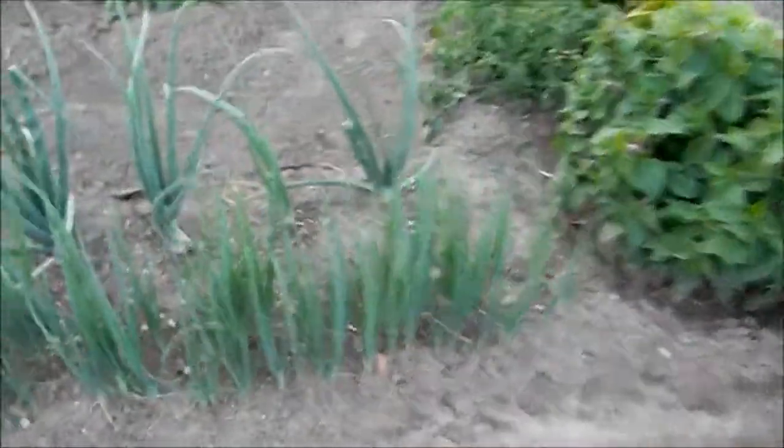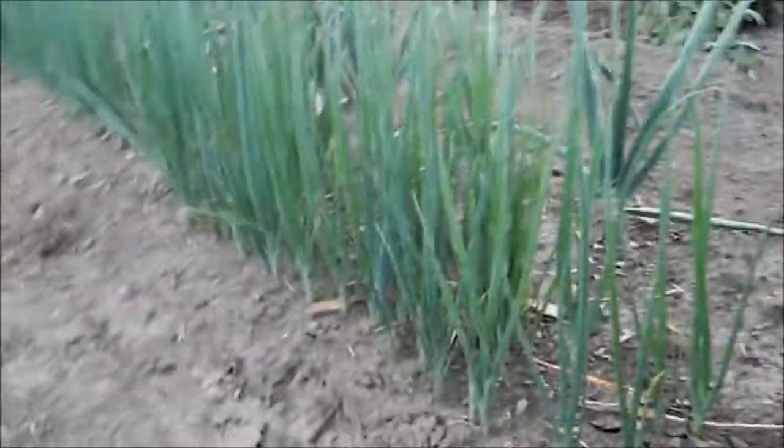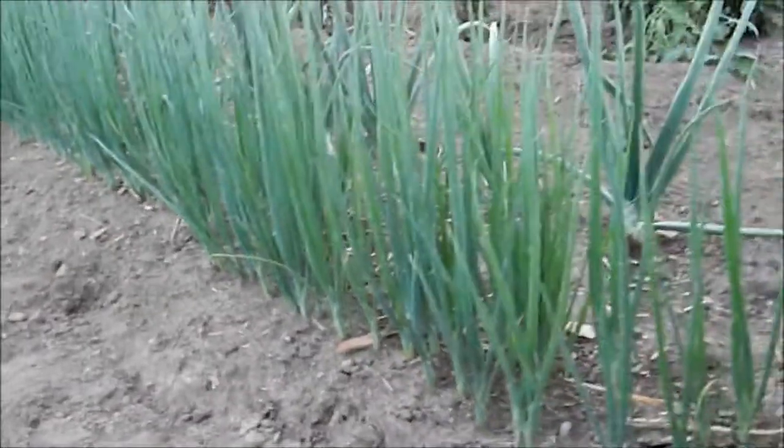These onions are growing well. There's purple onions along here as well. Lots of purple onions this year. And the green onions, all of these green onions on the inside row here, these all grew from seed, and they're really starting to get to a nice size that looks awesome.